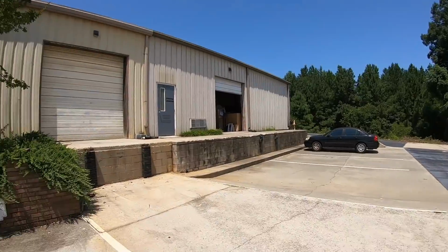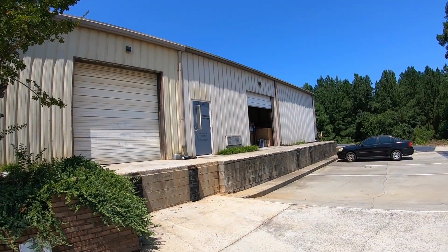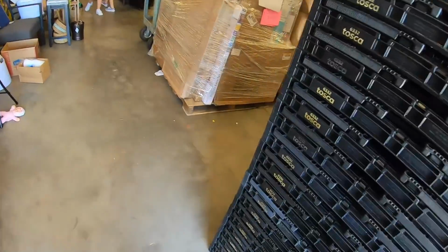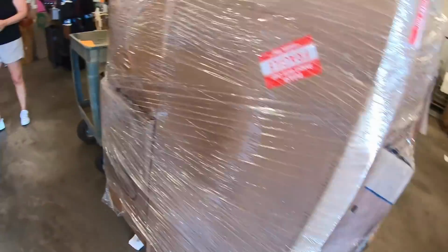I'm curious. All right, so here we are at the warehouse. I wanted to show you guys that's what it looks like on the outside. Typical warehouse, but the inside I feel like is pretty interesting. So I thought I would share it with you guys.